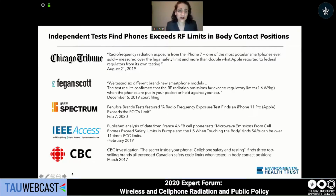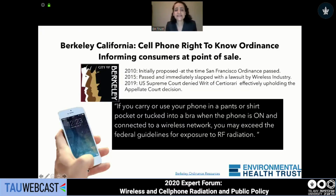Because our test methods are so outdated, there have been many attempts in the United States to address this, because people are not aware that when the phone is in a body contact position, and of course in a position of high power, it can exceed limits. So most recently, Berkeley, California passed the cell phone right to know ordinance, and I would say that was in 2015. However, it was immediately slapped with a lawsuit by the wireless industry, and the U.S. Supreme Court denied the industry appeal of this ordinance and effectively upheld the decision to maintain this ordinance.